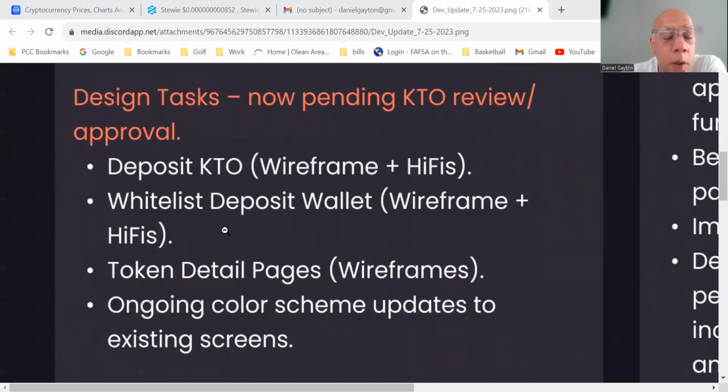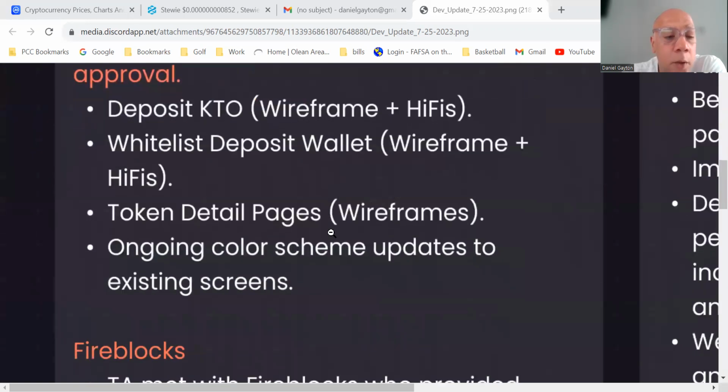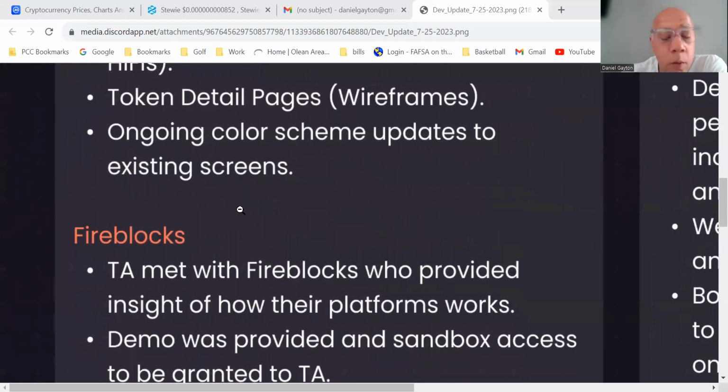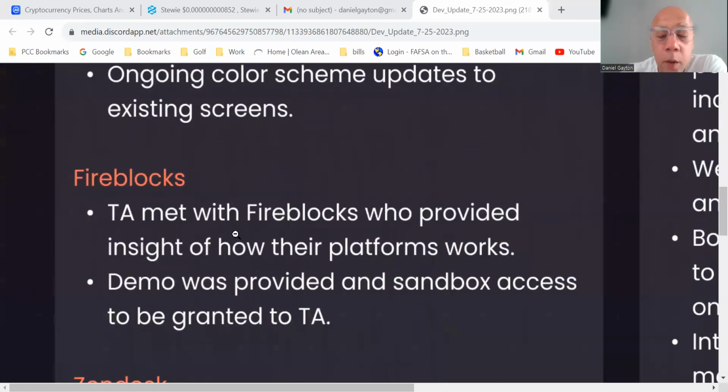So what are we still working on, guys? What's still in development, waiting on review and approval from KTO, right? So you got the deposit KTO function, the whitelist deposit wallets that are still being worked on, token detail pages still being worked on, and ongoing color scheme updates that continue to be worked on. I like the ongoing color scheme work, because those are the fine details that, when you start to narrow things down and look at them, it's nice to see that KTO is really working on the fine details of things and making sure that it looks right, functions right, and all that stuff. So when you get to these fine details, that's a great thing.